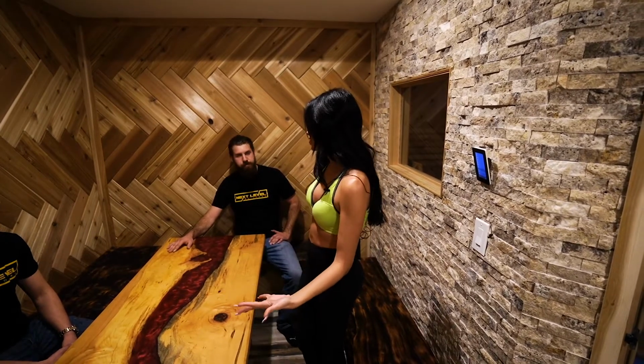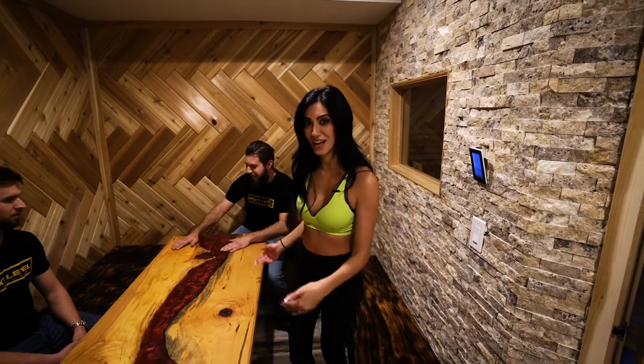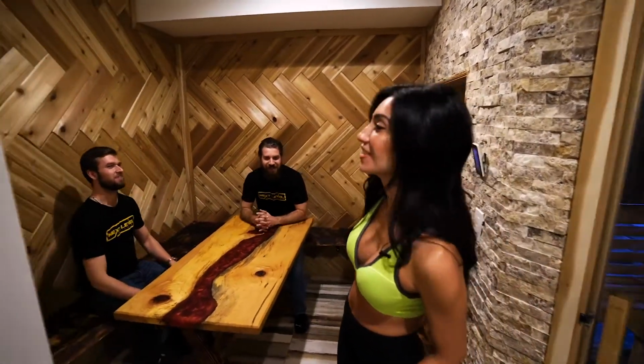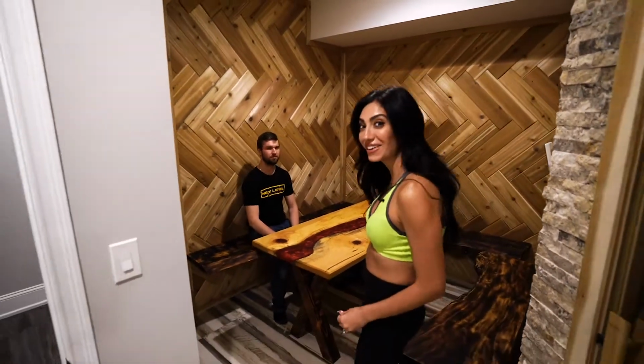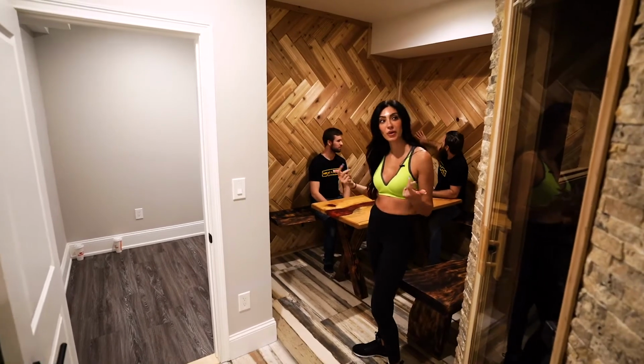This beautiful furniture that Leo and Anton helped me make, or they made, and I just kind of guided them. I didn't even design that. I'm not gonna take credit. And even the wall, I'm gonna give them the credit because honestly, they're the ones that gave me those ideas, and I love them and went with it.